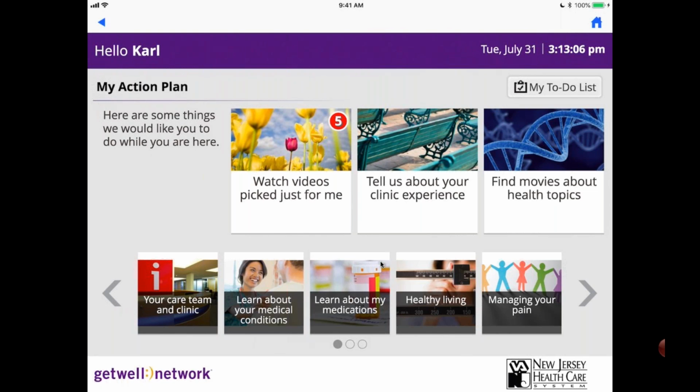Starting in the upper left-hand corner, we have the general salutation, hello, Carl. Over on the right-hand side, we have the date and time. We still have the action plan, which is comprised of the 3 priority spaces, just like you would see on the inpatient side. Down at the bottom, we have the carousel, which consists of 15 favorite spaces, just like the inpatient experience. We still have the My To-Do list available for any assigned education or any assigned pathways for the veteran to complete.